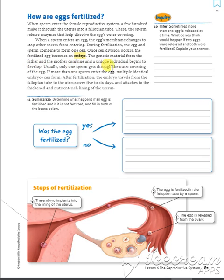Usually one sperm gets through the outer covering of the egg. If more than one sperm enters the egg, multiple identical embryos can form. That's how twins are formed.